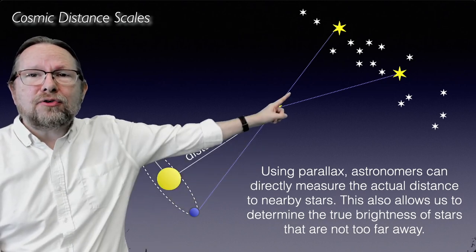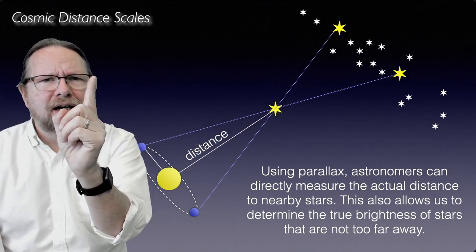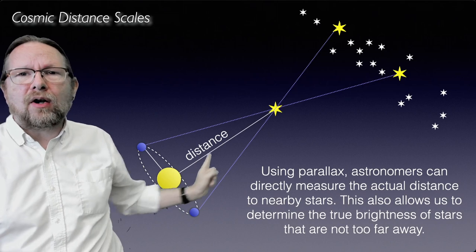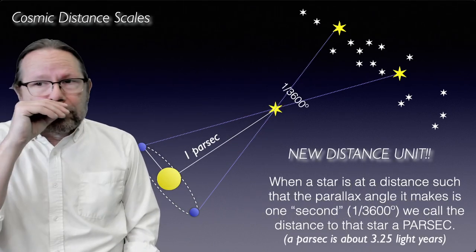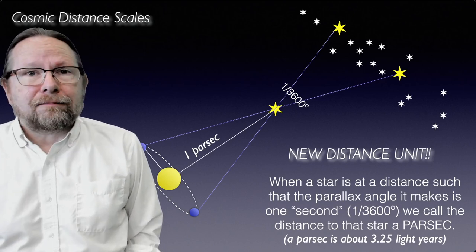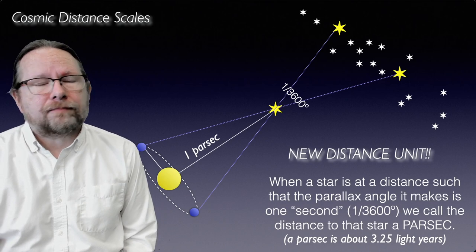The star has to be close enough that we can see this shift back and forth, which is a very, very tiny shift because this distance is small and the distance to the stars is pretty big. We define a unit of measurement that corresponds to this shift.